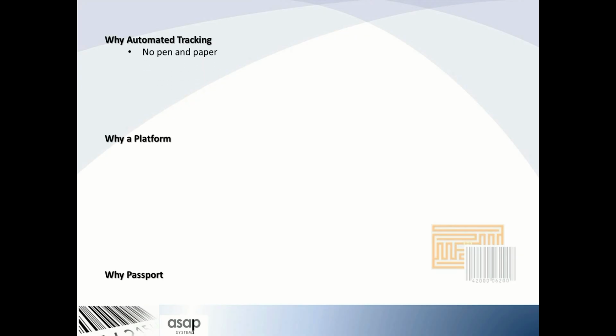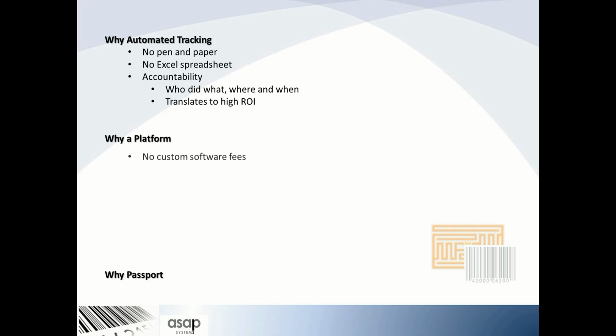Now, automated tracking is important because there's no pen and paper, there's no Excel spreadsheets, which leads to more accurate tracking, and there's also accountability, which means you'll know who did what, where, and when, which translates to a high return on investment.